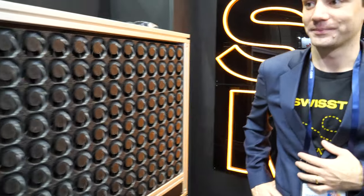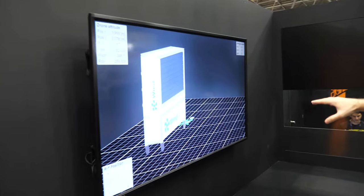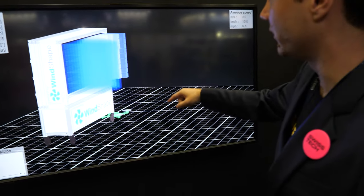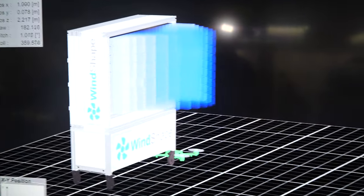Nice. Cool. So this is great for drone testing. Yeah, it's great for drone testing because, for example, we have motion capture cameras here, and you can see it moving and everything. As you can see on the screen, it's live. You have a live view of what is happening, and we can really track the drone. So I will take it in my hand.